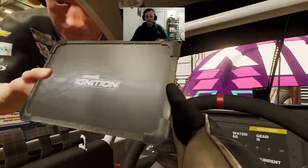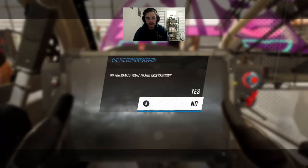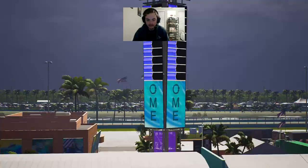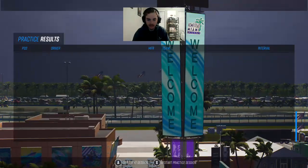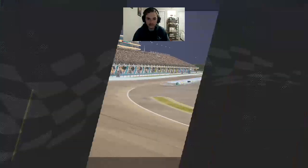At first look... I'm not going to do all that. We're going to get to qualifying. Solid practice. I think we've got a lot of data for the race. I even know who was fast in practice.